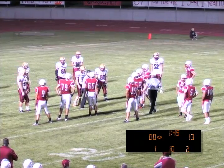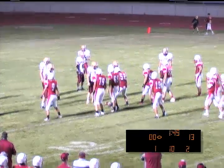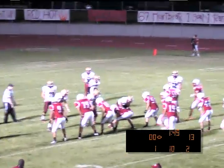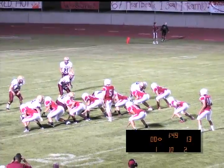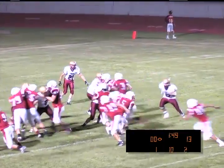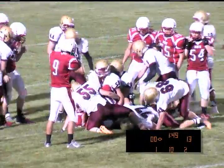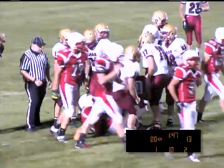Yeah. The officials, they spot it down finally now. They're going to move it back to about the 13, almost to the 14-yard line. Double tight formation, again, level under center. Here's the give, second back through. Victor Almanza dives close to the 10. And that'll be a gain of 3.